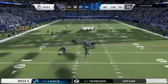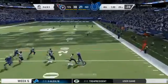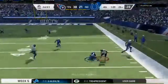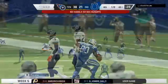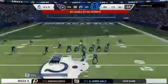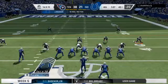2nd and 5 now. Brissett eluding the pressure right. He's going to let it fly. They've got his man, complete. It's a gain of 34. So the big play gets him across midfield now for 1st and 10.